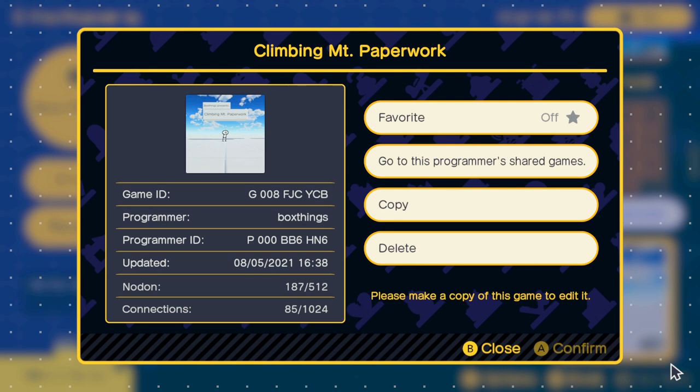Next up on our 10 out of 10 tier list, we have another game, Climbing Mount Paperwork by Boxings. This is a very cute little platformer. If you're into this sort of thing, as you can see, there's this little box boy you gotta help climb the mountain with. You should check this game out.